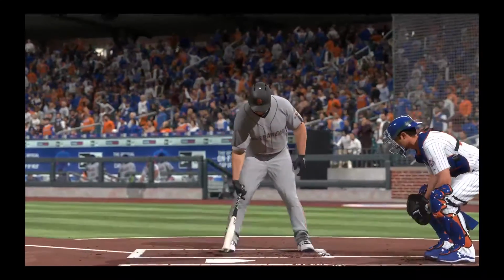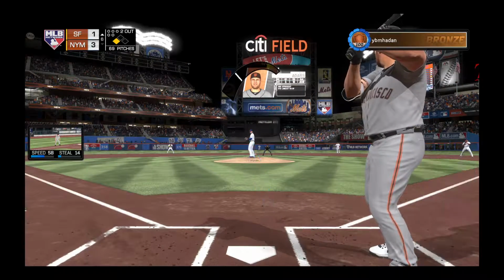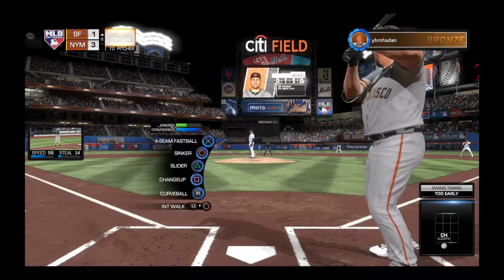Ready for another shot now. Matt Adams. 0 for 2 on his line thus far. First pitch hacking here, and that's the first strike.